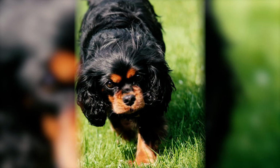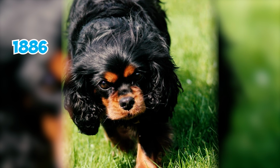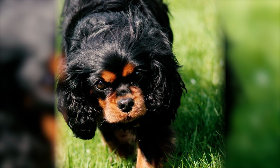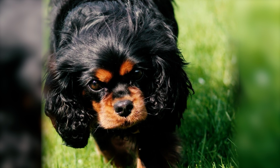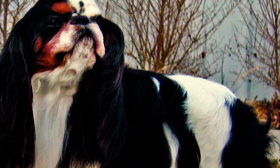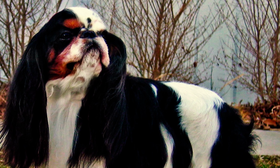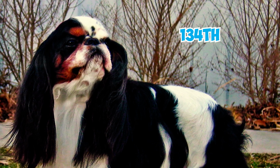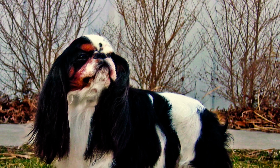Number 26. The English Toy Spaniel breed was first recognized by the American Kennel Club in 1886, and the breed was among the first toy breeds recognized by the AKC. But despite this early recognition, it remains a relatively uncommon breed in the United States. In the AKC's list of the most popular dog breeds in America for 2022, the English Toy Spaniel secured the 134th position out of a total of 199 registered breeds based on nationwide registrations.